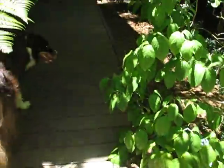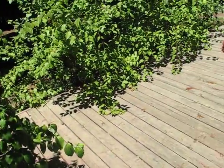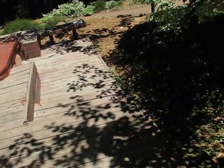Okay, so stain wise, we'll go all the way to that end there. One thing to note is because of the design of the deck, you got a lot of leaves and everything that get caught up in these crevices, which collect moisture and eventually can cause damage to the deck.